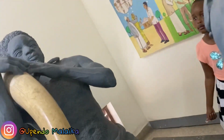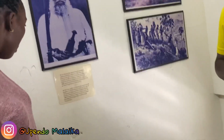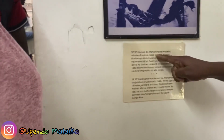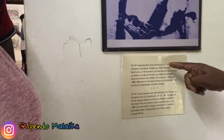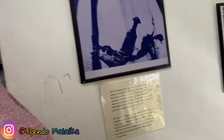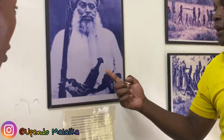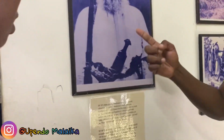Slavery and slave trade. So this man with a long beard, like Osama bin Laden, by that time was known as Tip Tip. That was his nickname. The real name of that man was Hamad bin Muhammad al-Murjebi. The story in brief of that man: he was born in Zanzibar in 1840. His mother was an African, but his father was an Arab. And this man was an ivory trader and a slave trader.